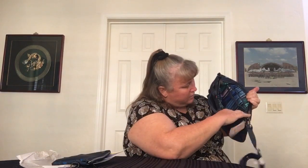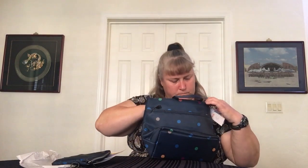There's another Stay Strong card in here. So let me see. You have two card slots. So there's your clear view, and then over here on the side, vertically stacked, you have two card slots on that same wall. That's the front of the bag. You have your clear view and your pockets.